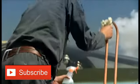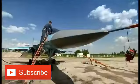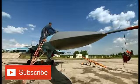Before any flight, it's traditional for pilots to add the finishing touch by polishing the skylight, which is what flight crews call the glass canopy over the cockpit.